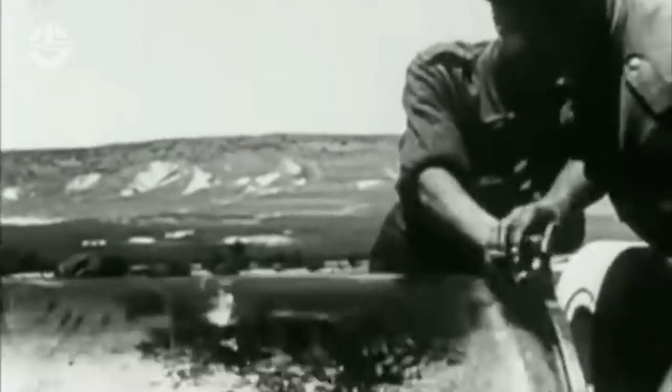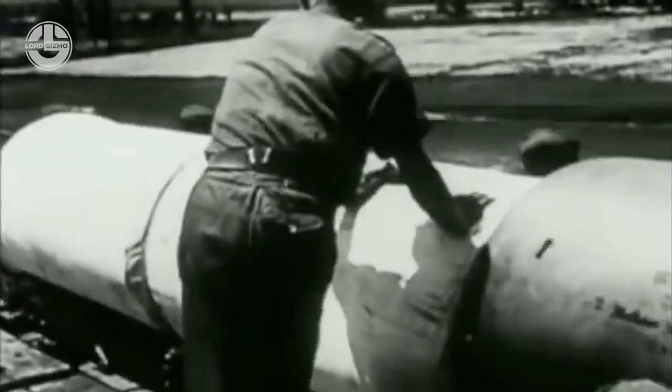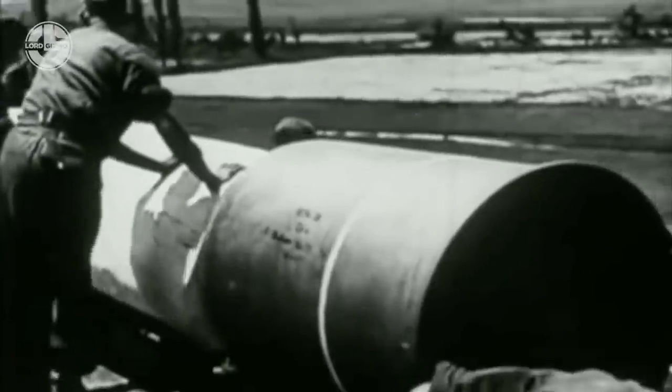There are many rumors about it, but many sources state that the great weapon was captured and disassembled by the Russians.